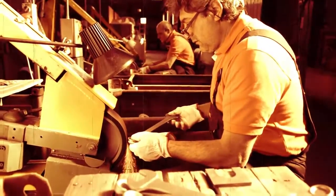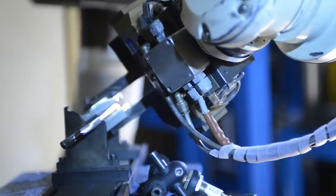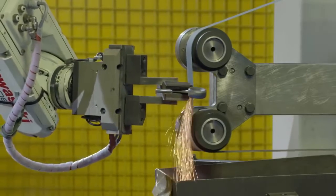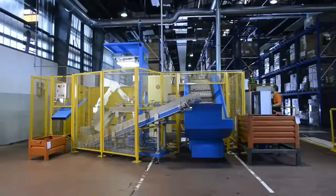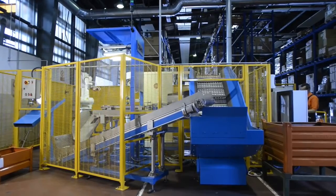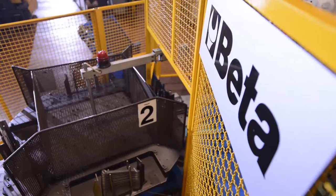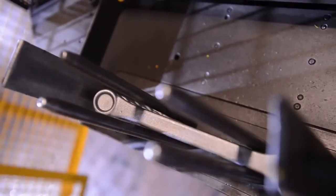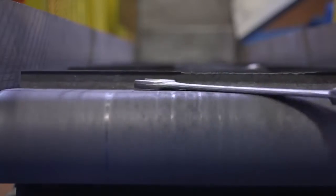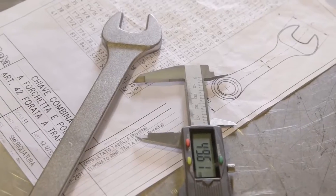Here, the wrenches are ground. Once this was done manually. For years, robots, through abrasive belts, have performed the correction of the external profile to eliminate the roughness generated by the blanking, thus smoothing the surface. The technical and tooling departments constantly study and create ever more innovative systems, as well as ensuring the maximum efficiency of all the machines in all the Beta plants. Thus, this has changed from manual loading to a fully automated process. However, human expertise will control that the tools are in full compliance with standards.